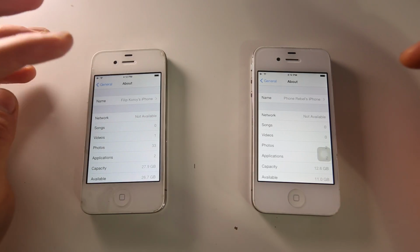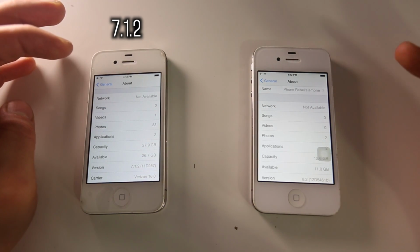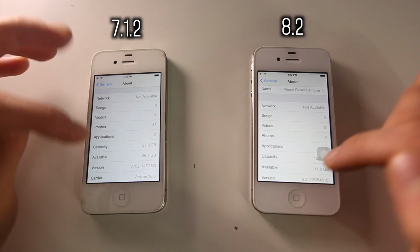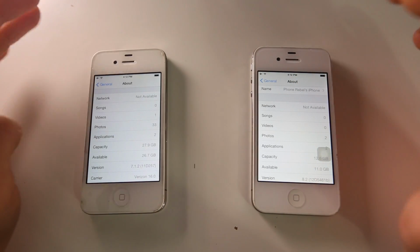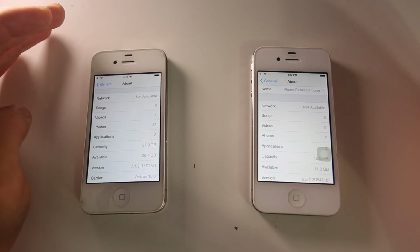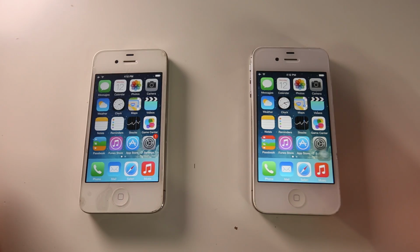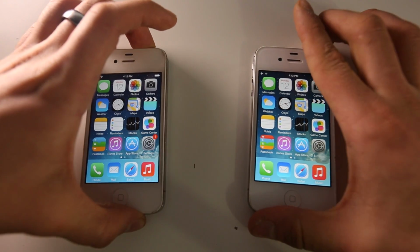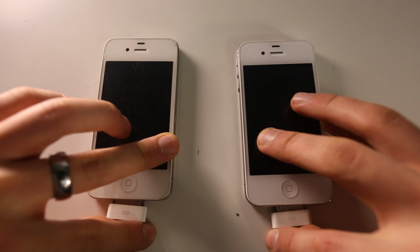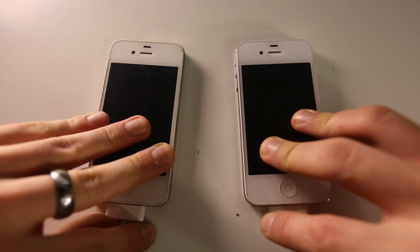All right, and here I have my iPhone 4S with 7.1.2, otherwise known as the last best firmware for the device, and 8.2, the newest firmware right here. Now, interesting thing, like I did mention, is that 8.2 is actually going to be a smaller update than iOS 8. It's going to reduce the overall size, so that's great. Anyways, let's go ahead and see which one starts up first in a shutdown startup test. All right, now because the power button is disabled on one of them, I have to start it a little bit differently, but here we go.